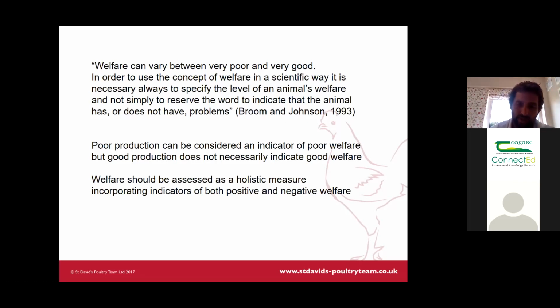But welfare should be assessed as more of a holistic measure, incorporating indicators of both positive and negative welfare. So you shouldn't just assess how bad things are, how much pododermatitis you have, how much feather picking you have, how many scratches you have, how much mortality you have. You should be assessing indicators of positive welfare as well. So that's things like how many perches have you? Have you wing flapping, dust bathing, just other normal behaviours that, if birds are exhibiting those behaviours, you can say that welfare is good.